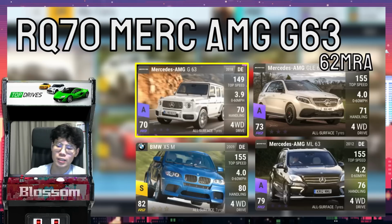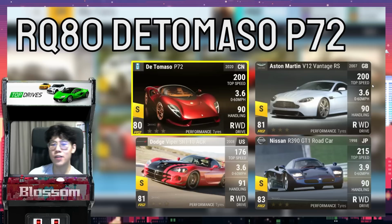But I'm comparing it to these three cars, including the legendary BMW X5, just to showcase how much of a standout that 3.9 0 to 60 is for the AMG G63. Am I looking forward to this car? Absolutely. Is it going to have great MRA? Absolutely not. All right, moving on, the RQ80 Di Tommaso P72.